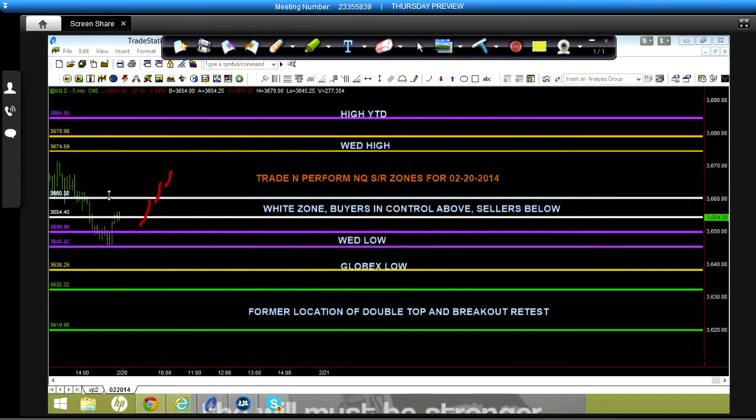And I will be keeping a very close eye on that. To the downside, the trap trades are, right, if we can get above Wednesday's high or above the year-to-date high, and then we trade back below either one of these, but preferably Wednesday's high, right? If we trade back below, I would expect to trade at least down to the white zone and possibly back to Wednesday's low and/or Globex low. That's what the trap trade looks like on that side.